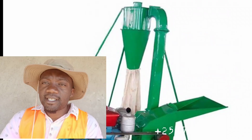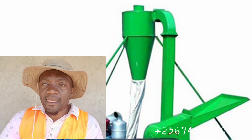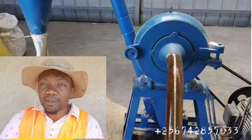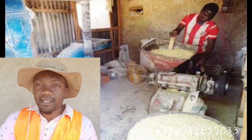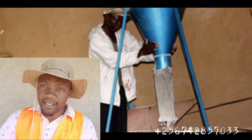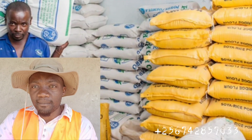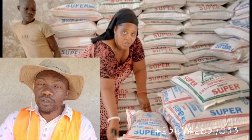Number 4 on our list is the maize meal business. Did you know that each home in Uganda and 99% of Ugandans cannot spend 2 days without consuming posho? Yes, this makes the maize meal business one of the most profitable businesses you can think about. Of course, these businesses, including the maize milling business, need you to be so strategic in sourcing for material.